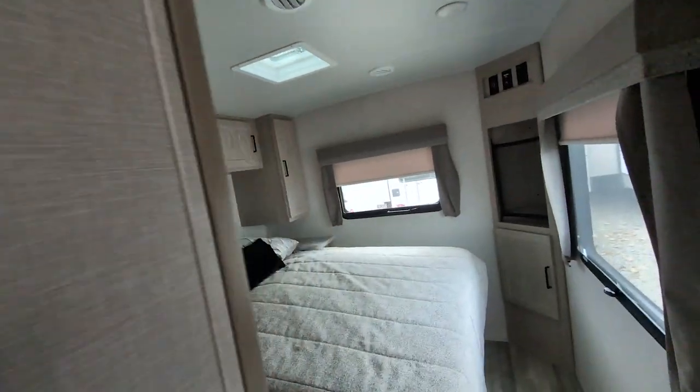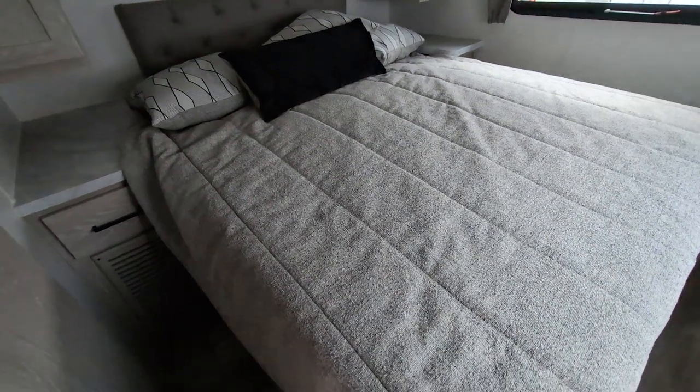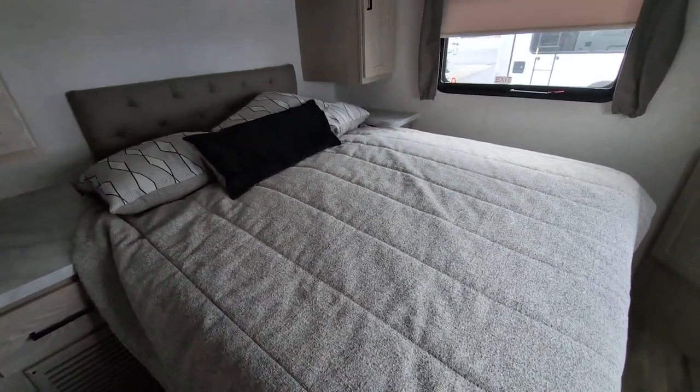So then, last but certainly not least, we come back to the bedroom. We've got our queen-size bed with a super comfy mattress on it. Storage underneath.